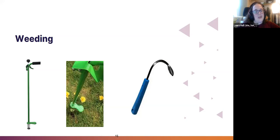So what you do is you step on this device with one foot, and if you look on your resource list, there's more information about this. They have a very overly dramatic video about how wonderful this product is, showing that children can do it, that it's easy to do. You step on it, you twist, you pop the weed out, and then it even comes with a backdrop target practice, so you can pop your weed into a garbage space, which I thought was quite funny.